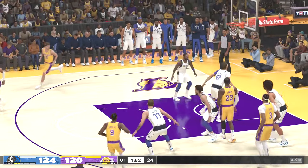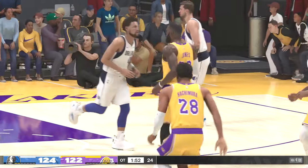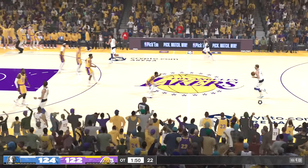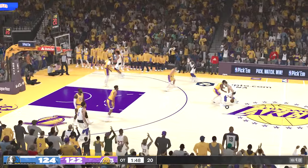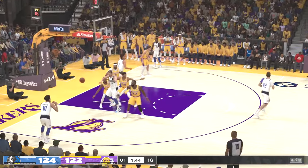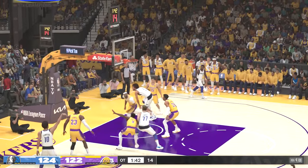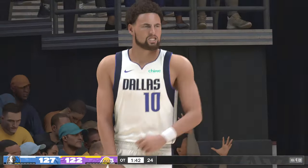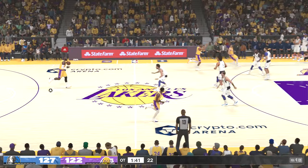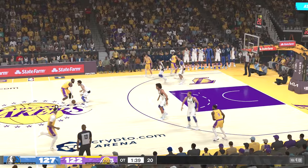Steps back and fires. LeBron with the bucket. LeBron's got four this quarter. And obviously his momentum from the last game has carried over here tonight. Now, I think that's the one thing every player is searching for. Consistency. They're giving this guy a chance to carry the offense once again. Well, big time moment means big time guy, and Klay Thompson delivers yet again.